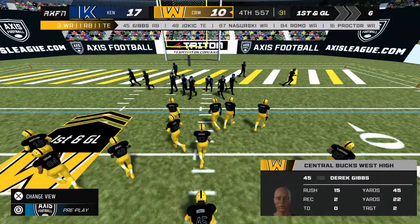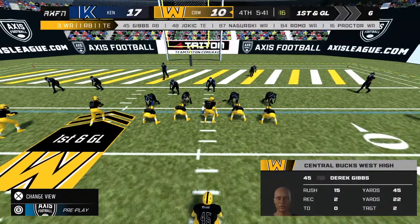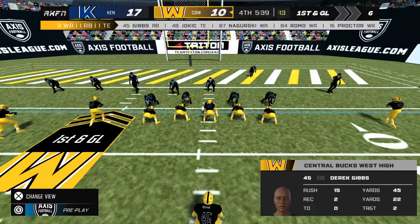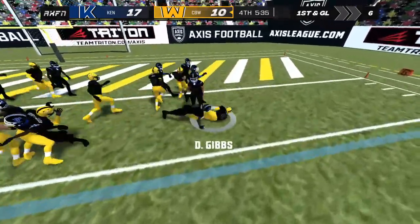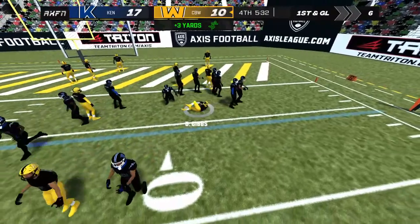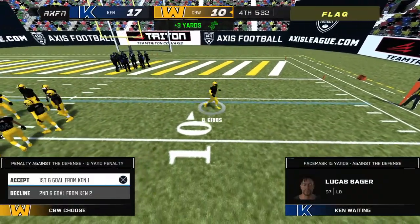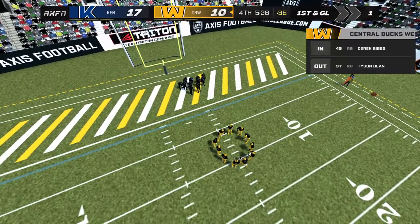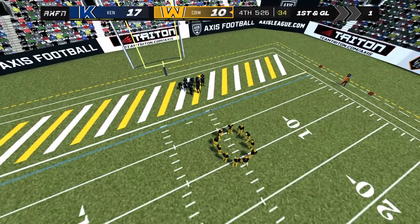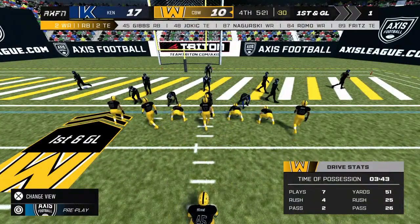Sparks under center. Gibb takes the handoff. A penalty flag on the field. Let's see what the call on the field is. The home team will accept the penalty. Penalties can be real drive killers or savers. First and goal for the home team.